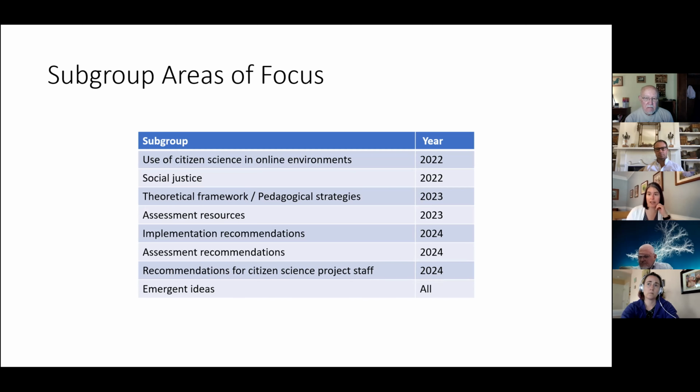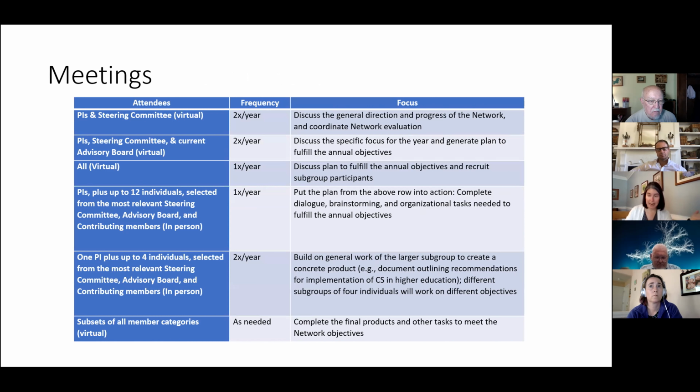We do have periodic meetings, but we try not to overly burden anybody. Sometimes we meet just with the steering committee. Sometimes we'll be meeting with the steering committee and advisory board. Sometimes the entire network, whoever has joined the network, will be invited to meetings. That'll happen once a year, and most of that will be virtual.